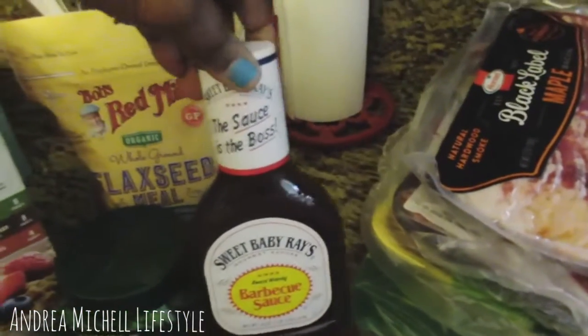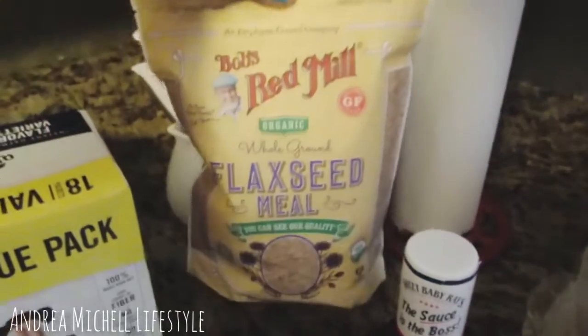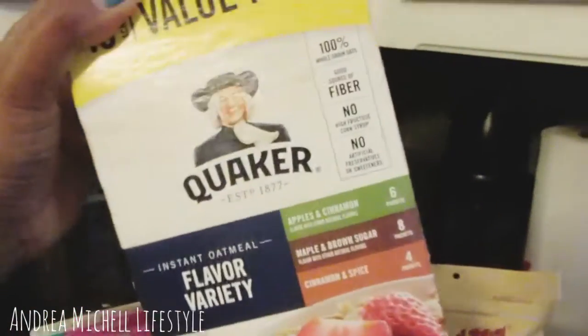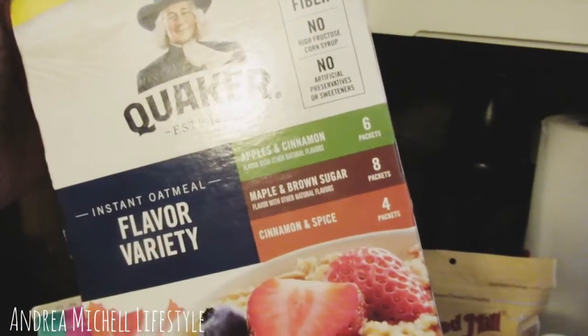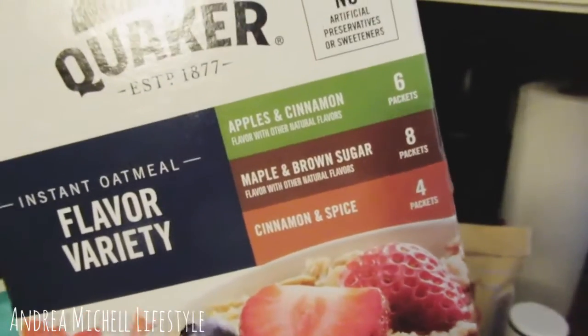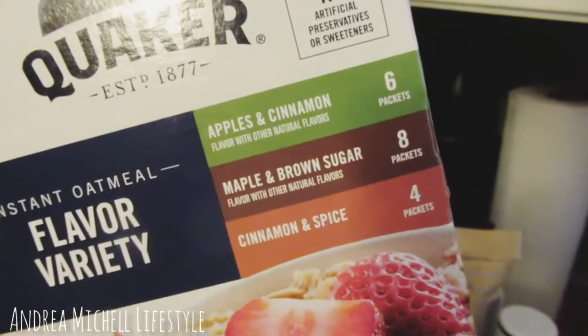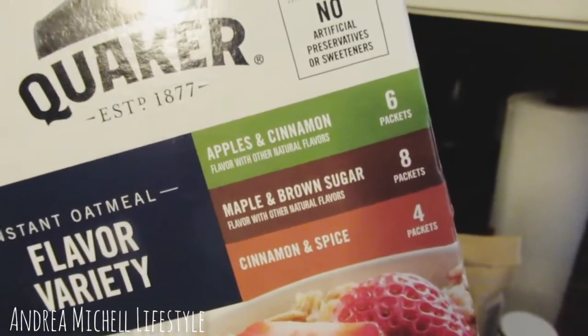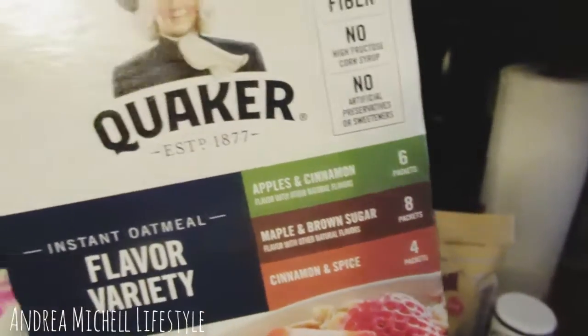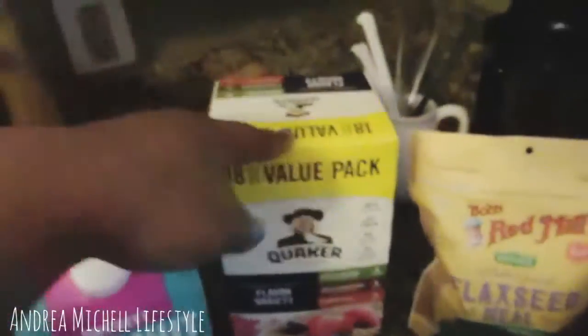And then I bought some of the Sweet Baby Ray's. I got some Whole Earth Stevia. And then I got some Bob's Red Mill Whole Grain Flaxseed Meal. I got an 18 value pack of Quaker Oats. The flavors in this are apple cinnamon, maple and brown sugar, and cinnamon spice. I cannot wait to try that cinnamon spice. But what I don't like is that they separate the oatmeal. They gave us more of the brown sugar than cinnamon spice and apples and cinnamon. But the maple one is also good. You can just put some cinnamon in there and it's okay.